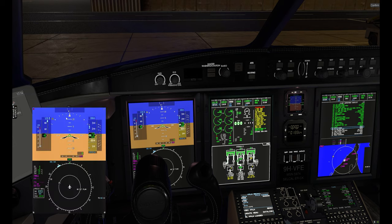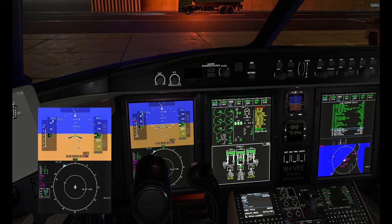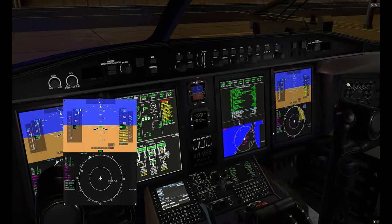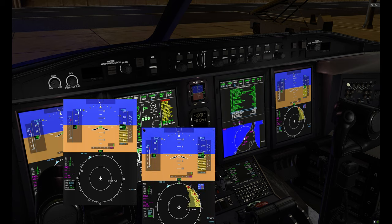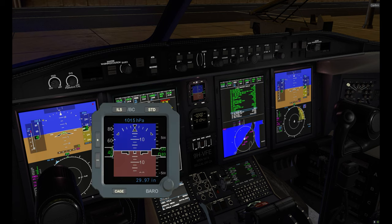For the EFIS, we'll check the barometric setting here, 29.91. We'll get back to that. We'll set the airspeed for the auto throttle, 200 knots for departure. And we'll set the initial SID cleared altitude at 4,000 feet. Okay, so let's set the altimeter setting here on both PFDs to 29.91 inches, both sides, and also on the middle integrated standby instrument to 29.91 inches.